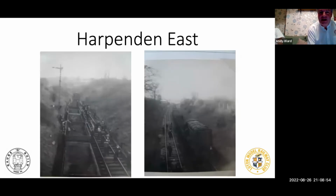Right, here we can see in about 1960, I believe, this is the 08 that was shedded at Hatfield. And you can see here they're actually relaying and reballasting a lot of the trackwork. This picture would have actually been taken.